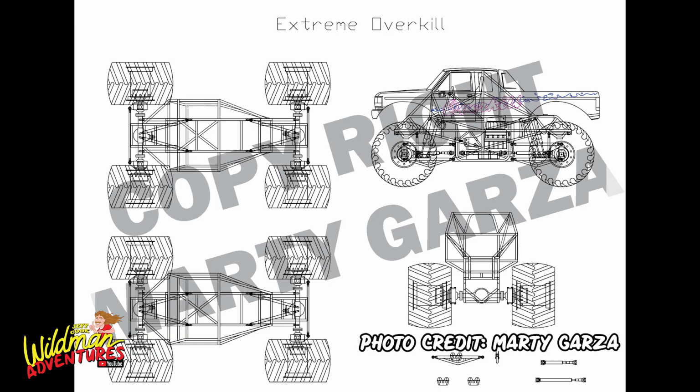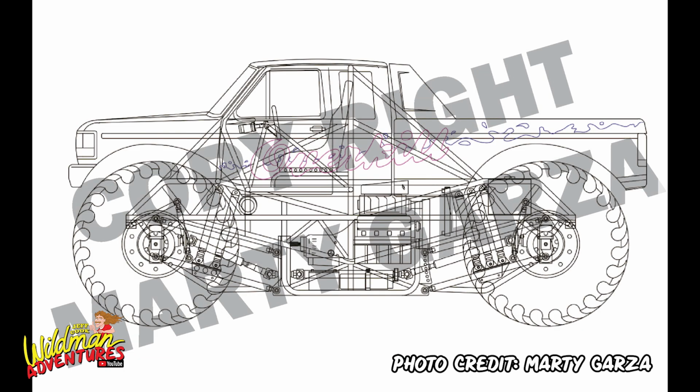Extreme was really designed to be a very racing specific design. It was designed for straight line dry racing, so it had a long wheelbase. Nothing on that truck happened by chance. Every detail was planned in advance.